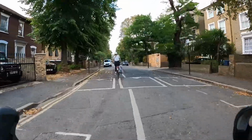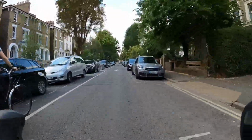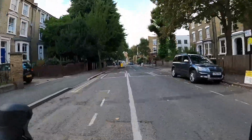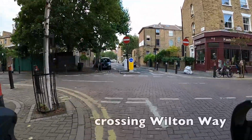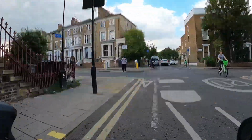A quick note about this street, you can see that the person in front of us is cycling in the contraflow lane there, which is what you're technically supposed to do, as the street is one way but two way for bikes. However, I would not recommend cycling in the contraflow lane as it runs next to the doors of all those cars, and if anybody were to open the door at any point, they would knock you off your bike. So that's a very dangerous design which really needs correcting, I think.